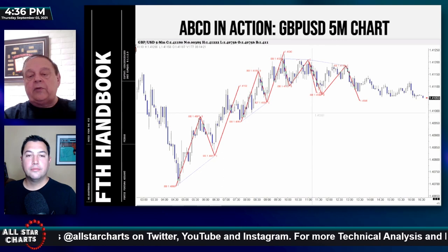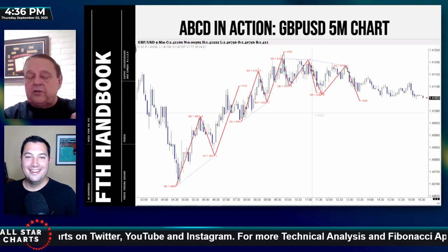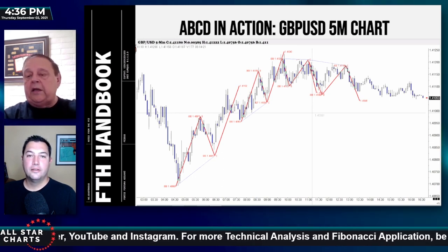And I'd listen to them all day long arguing whether it was a two or a three or a four or a five. And I just look at the chart and say, look, it's a tradable pattern. I'm at point D. What the hell else do I need to know?